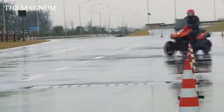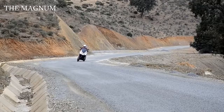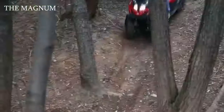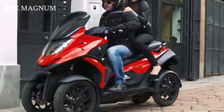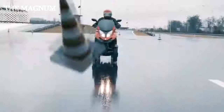Quadro 4 is a 4-wheeled tourist scooter. The manufacturer claims that it is a novelty, thanks to the 4 wheels and the unique technology of the Hydraulic Tilting Suspension (HTS), which provides stability and safety in all conditions. The tilt system allows this novelty to bend and turn at an angle of up to 40 degrees.